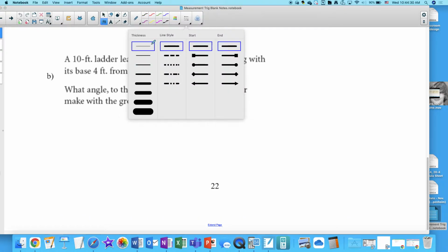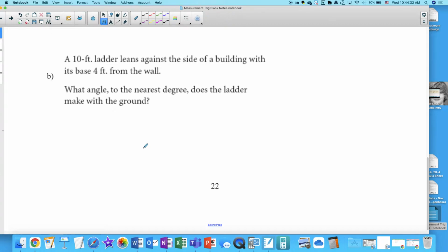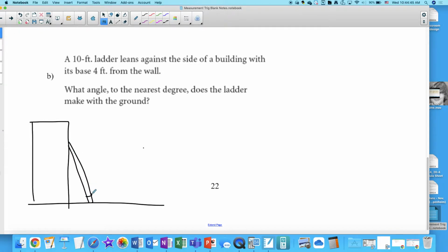So we've got a building, and I've noticed some of you guys are really good artists. I'm not so good of an artist, but I can draw fairly straight lines, so that's helpful. Here's my building, here's a ladder. Most buildings make 90 degree angles with the ground, so I think it's safe to assume that this one does too. Let's fill in some more information. What else do we know here?